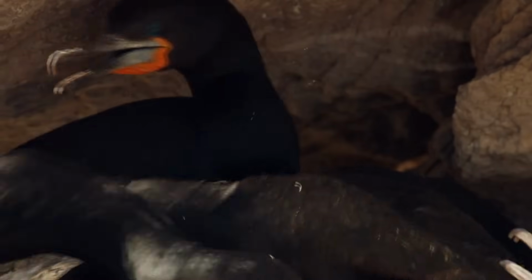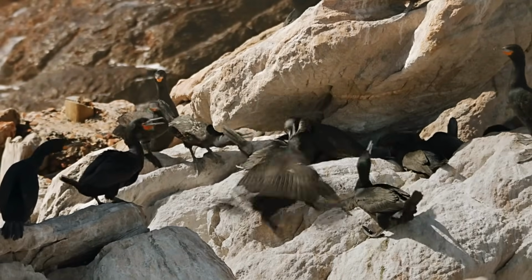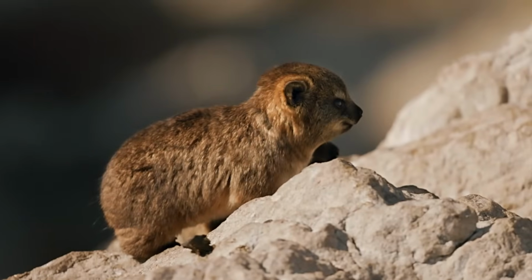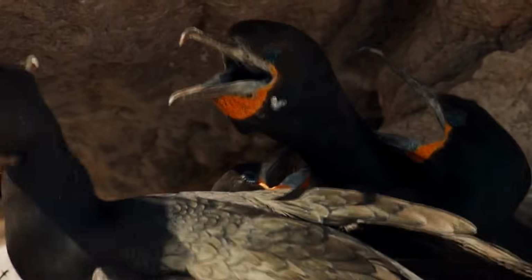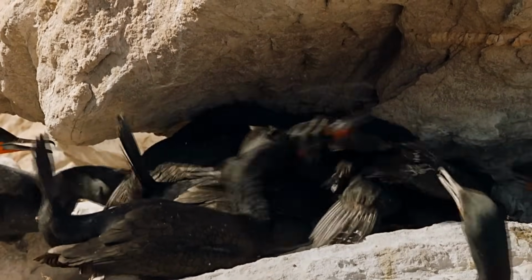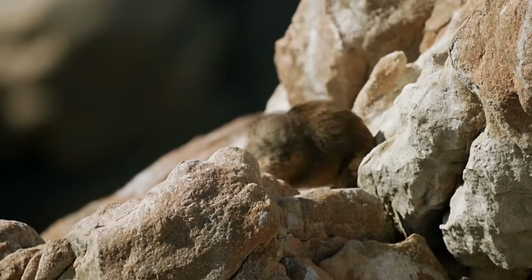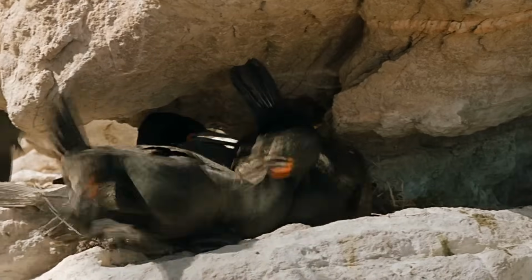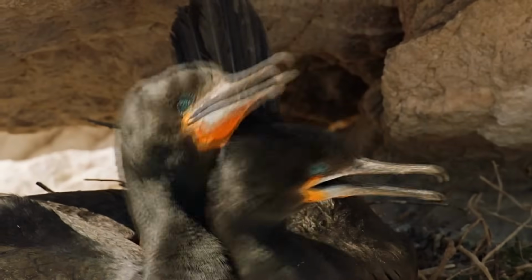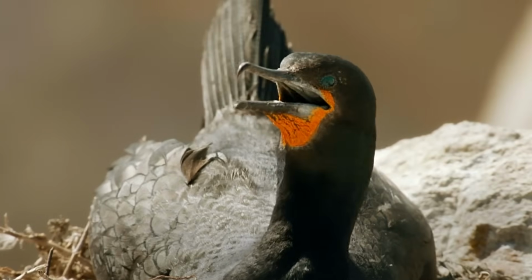In the middle of spring, the cormorant's brood period begins. First, they have to sort out who is going to stay where. There's loud fighting over the best nesting places. Sometimes too loud. The most ruthless pair wins, securing a prime spot in the shade. The losers will have to breed in the blazing sunshine.